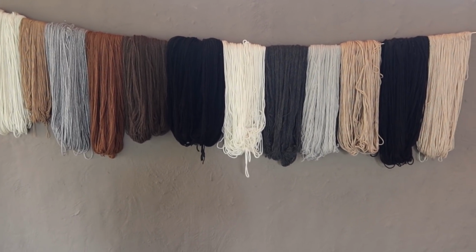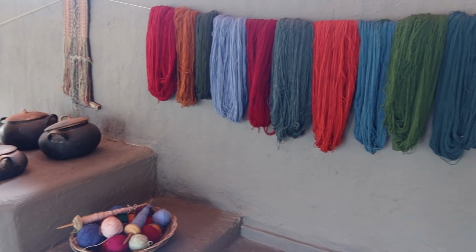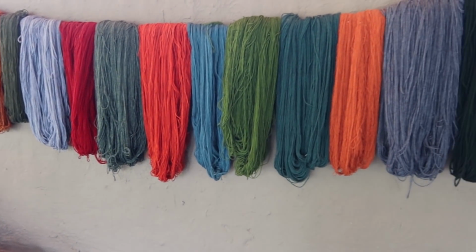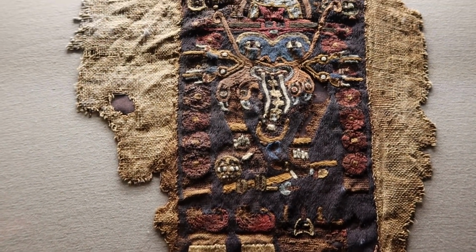No matter which ingredient you start with, it has to be ground into powder, pigment. Then that powder is cooked together with the fibers in a pot for 2 hours and boom, you get a colorful thread. I want to show you the most beautiful and colorful handmade fabrics I've ever seen. In Lima, I went to the Amano Museum. Their textile collection is fabulous.